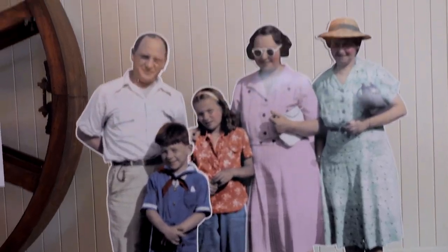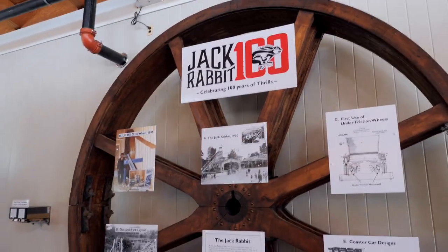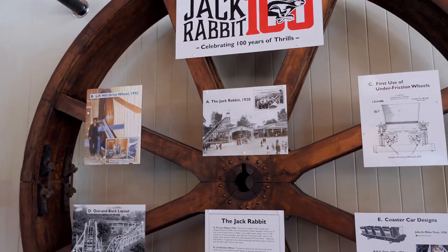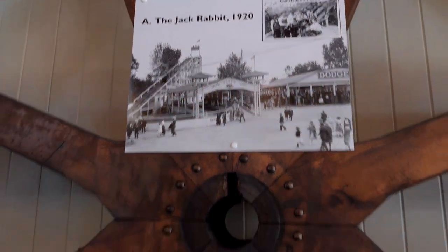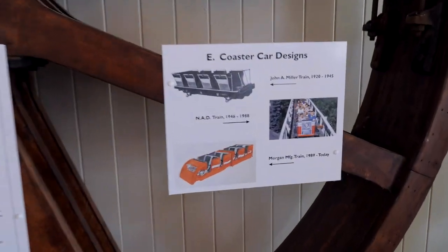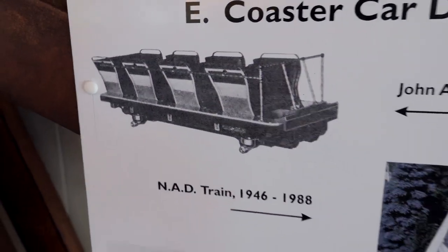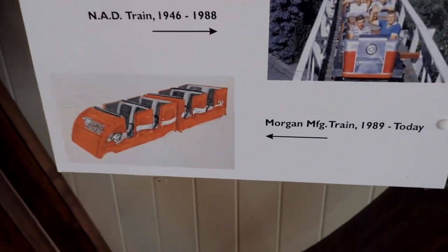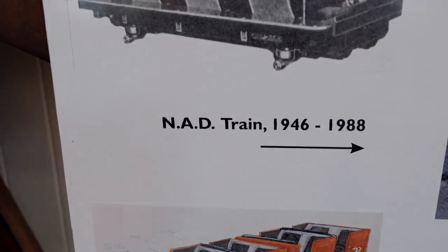This is a pretty amazing cutout, but they're so tiny that you can't really take a photo with them. They have something here about the Jackrabbit, which turned 100, I believe, last year. Yeah, the Jackrabbit in 1920. We're heading over that way after this, but oh man, this is awesome. They have different designs here. The John A. Miller train, that is looking a little Spartan there. Oh my goodness. And then the Morgan train, which is what they're using today. And they had a third train, the NAD train, N-A-D train.